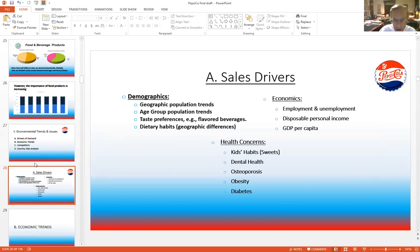How many people at different ages, how many people in different locations around the world, what those people in different locations prefer in the way of beverages and dietary habits, the kind of foods they prefer, their cultures with regard to color, packaging, just the whole gamut of things. The way we develop advertising and media will vary depending upon culture, which varies with demographics.